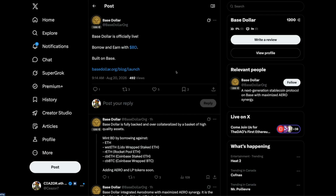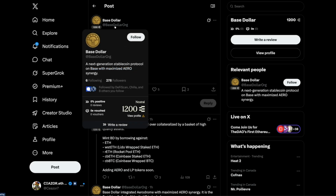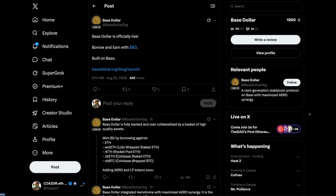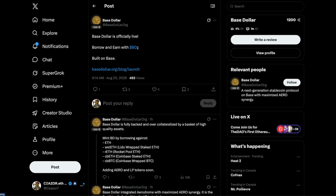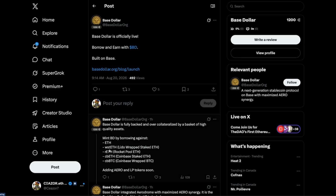So here is the first thing that came across my desk. It looks pretty cool. It's called the Base Dollar. It's built around Liquity, so Liquity Bold stablecoin, which I love. There's a little bit of changes in here, though. Okay, so first of all, you can now mint the BD. They're calling it BD, Base Dollar. You can mint that BD versus ETH, Lido Staked ETH, Rocket Pool ETH, Coinbase ETH, or Coinbase BTC. And then this is where it says adding Arrow and LP tokens soon.